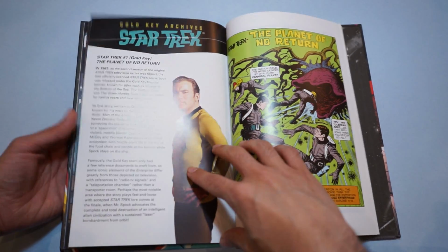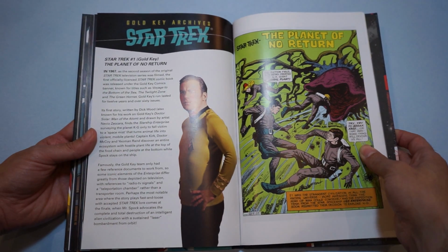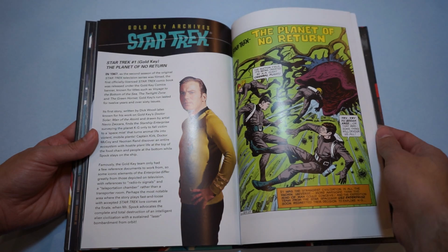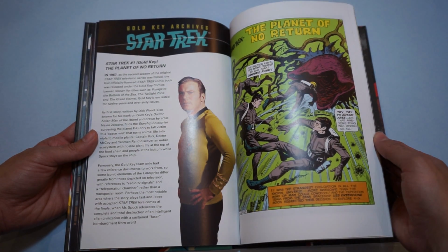Now, on to the story itself. There is a great little introduction to the story. The planet of no return with monstrous plants. A planet of no return indeed. This man is about to be eaten by a giant flytrap. That's really, really cool stuff.